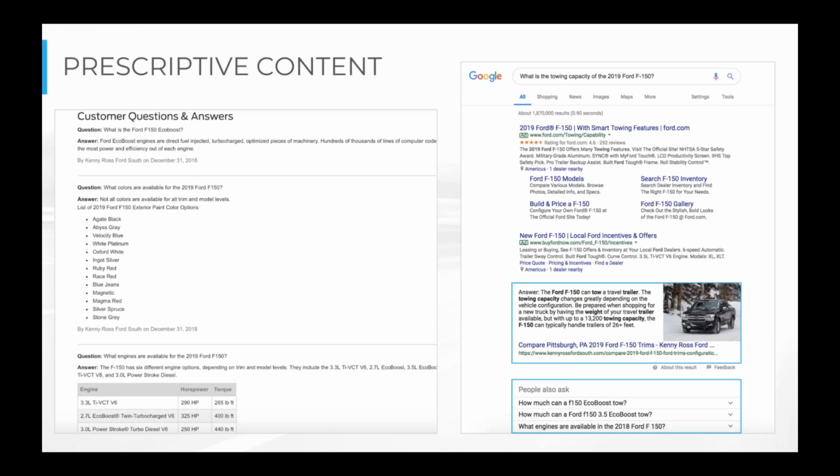Because those are going to have different attributes or different engine sizes, right? Different torque, things that are very important to anybody who is looking at the towing capacity. And the last point I'd like to point out to you is go read the answer box patent that Google filed.